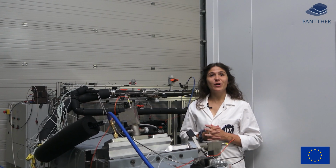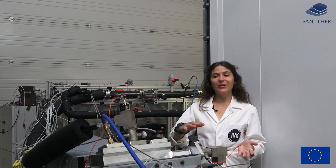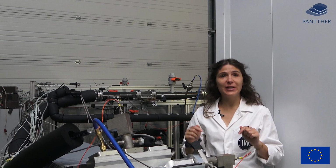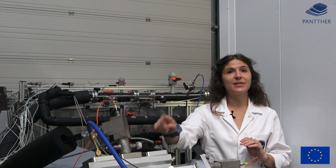So the objective now of the test campaign is, as I said, to be able to test several headers and several header orientations and inlet outlet positions, and also to place at the inlet on the refrigerant side the same splashing grid that we tested on the adiabatic line.